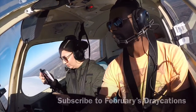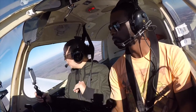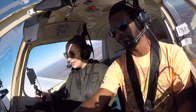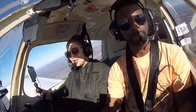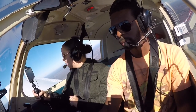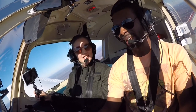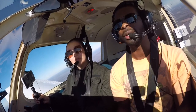It's starting to smooth out a little bit. All right guys, so it's getting a little bit smoother. We're leveling off at 3,000 feet is what my pilot just told me. Yep, so 3,000. So we're not going like this as much, we're just kind of going straight. So I do feel a little bit better. We're turning now to the left, it feels like. Yeah, I'm just pointing it in the direction of south a little bit.